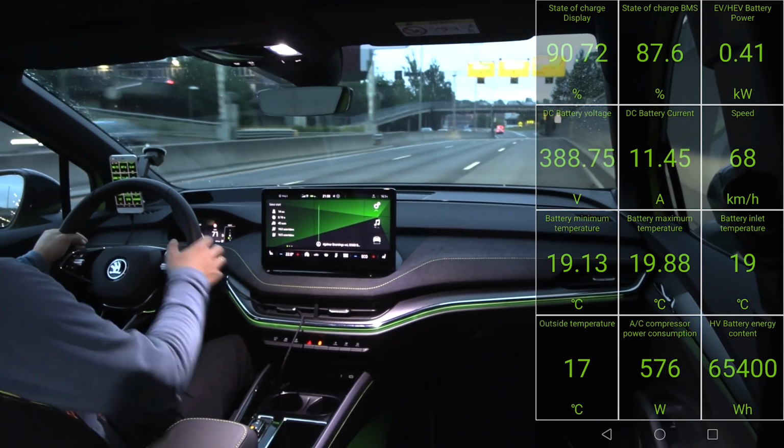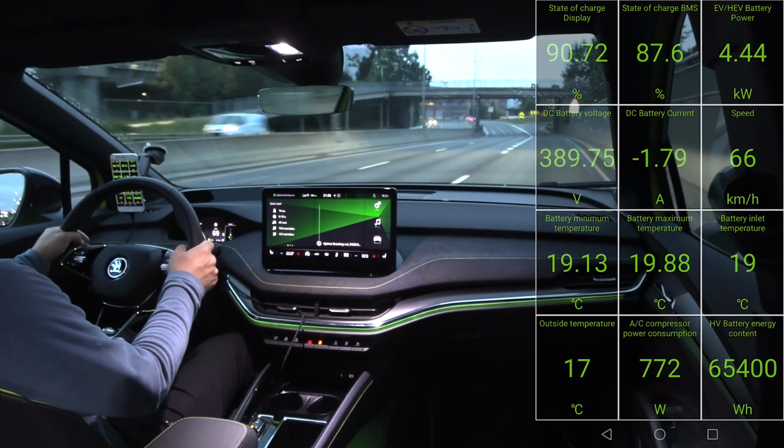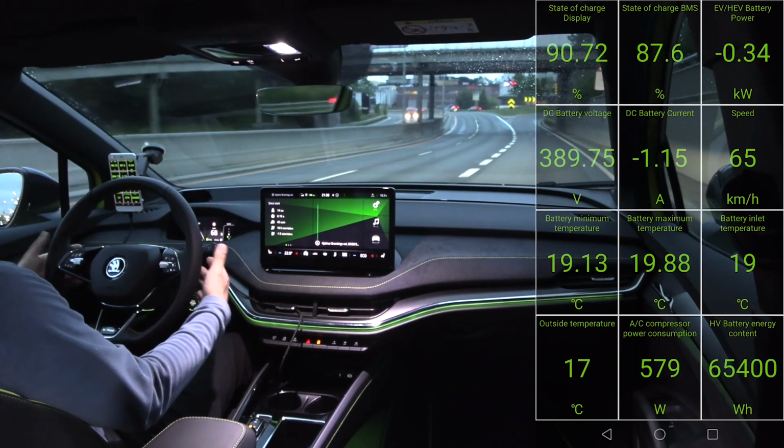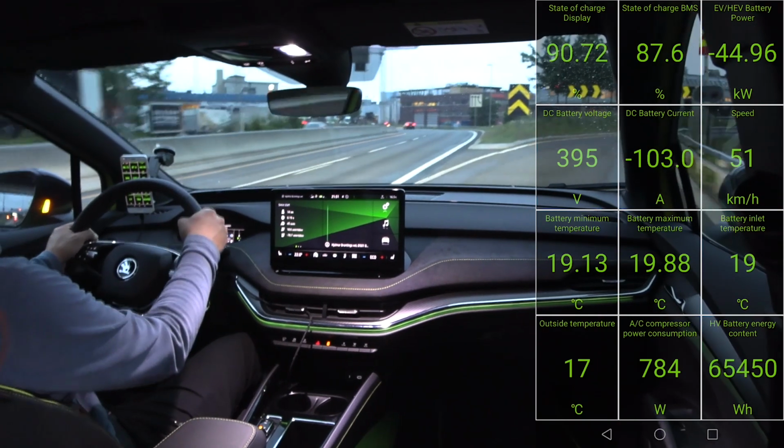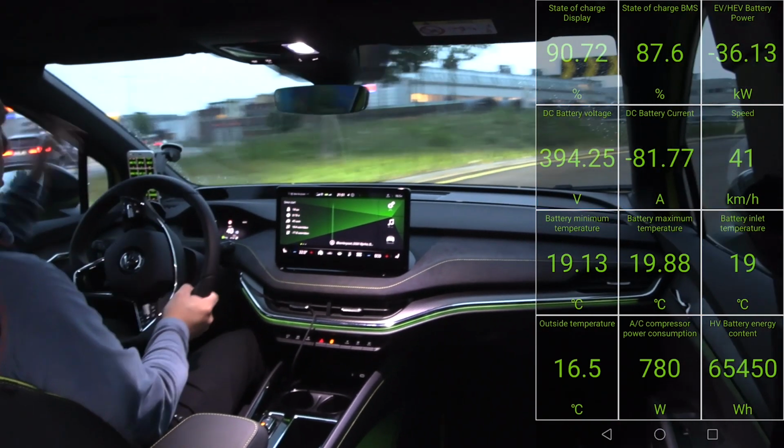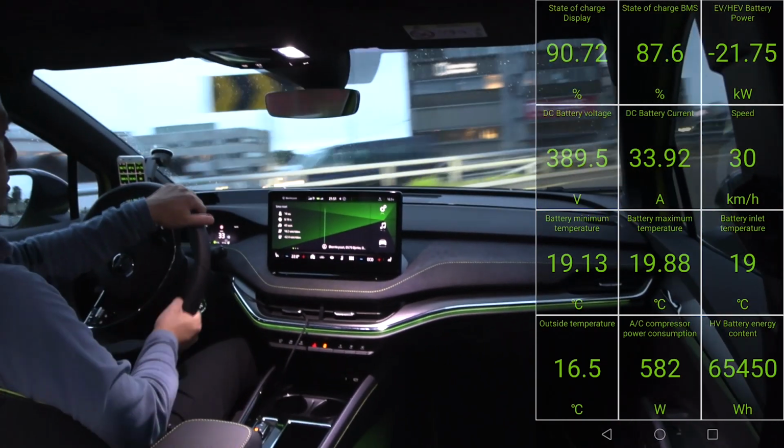If I switch it to D mode, which people say you have to do, you have some pedal shifters here. And now I can increase recuperation level. Now we have recoup level 3, and you see over here that we have the strongest regen.